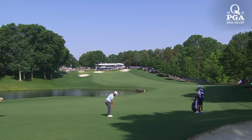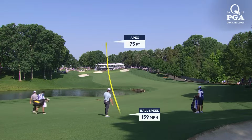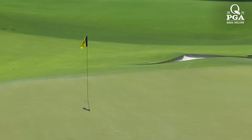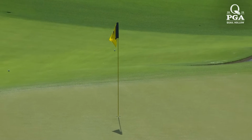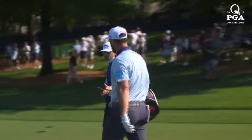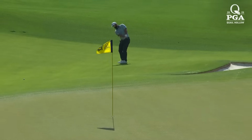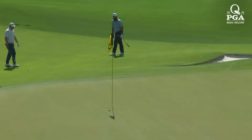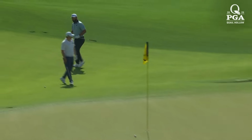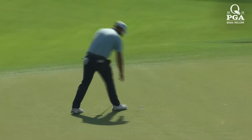Yeah, off the downslope here. It's going to flight lower than he wants it to this whole location. And he'll have an up and down to get to 2 under. Rahm. That's the 15th. Oh, beautifully done. Boy, just clipped that one. Rahm cleaning up his birdie at 15.